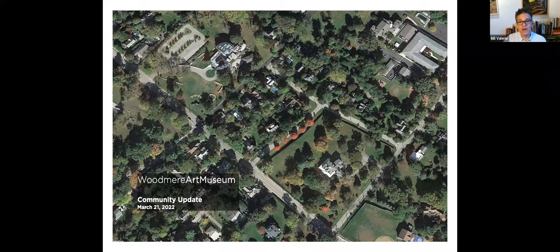This is a community update on Woodmere's very exciting project and our shared community project to transform the building known as St. Michael's Hall into a 21st century museum building, a part of Woodmere Art Museum that will be an exciting center that does a lot of things. I was about to say it's going to offer galleries for our collection, but it's going to do that and more. And part of the goal of our meeting tonight is to share what that more is, take our time in describing what our plans are, so that we can unwind it and give all of you the opportunity to ask questions and engage with us as this process goes forward.